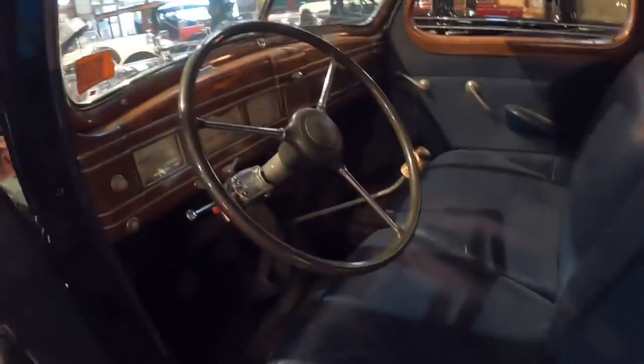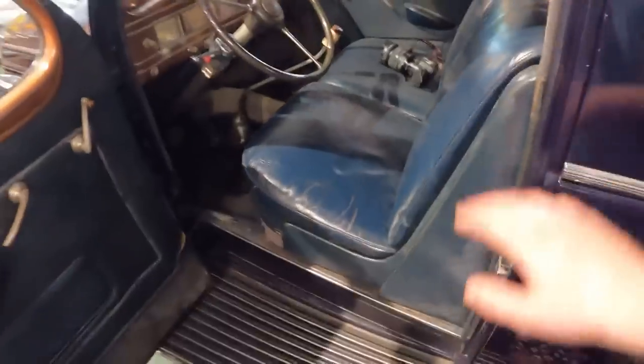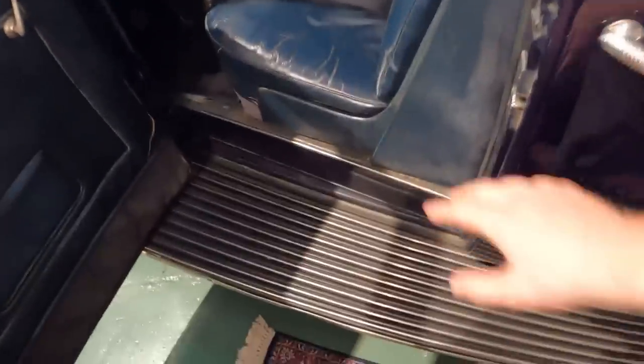Take a look at this interior. Coming down inside the pedal box down here, you have handbrake, clutch, brake, gas pedal. Notice the steering wheel shaft goes in between the clutch and the brake pedal. We'll just take a gander at how far you have to climb to get into the car itself, because these running boards are so wide. Oh, wow.